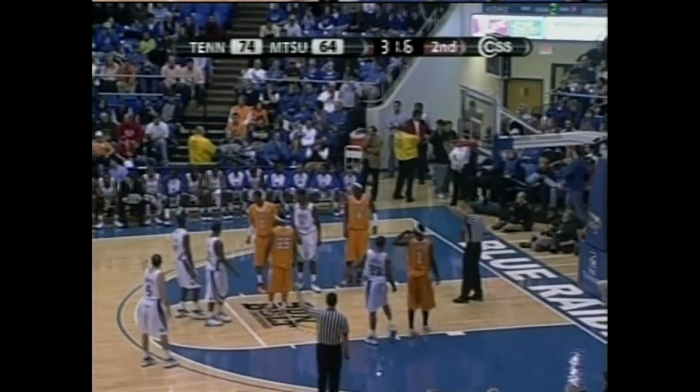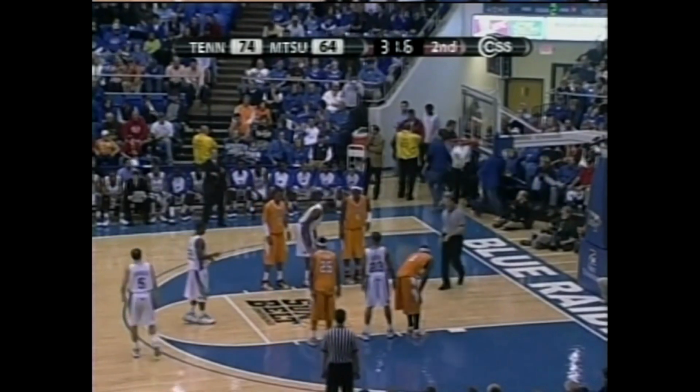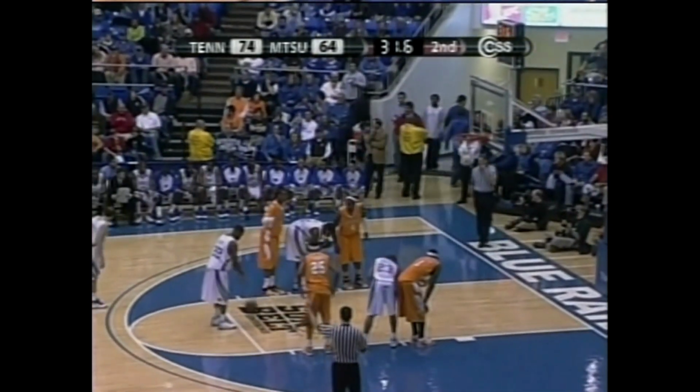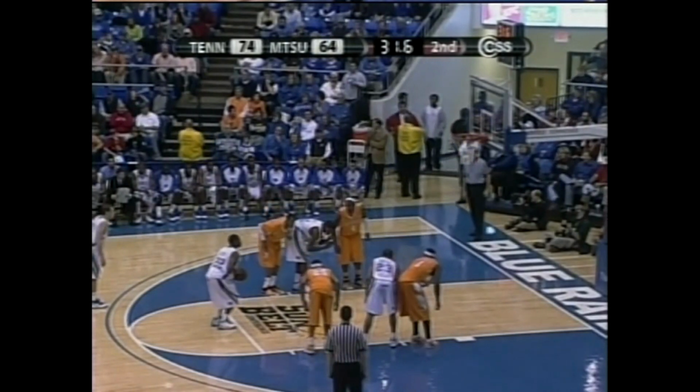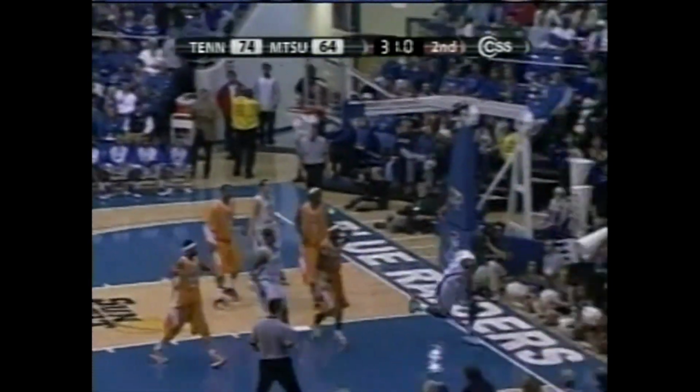And it's on CSS. Drew Maddox and Willie Donick will have a call for you from Memorial Gym. We'll see how Kermit Davis can get his team geared up for another big SEC foe. They certainly played toe-to-toe with Tennessee here tonight. Avery tries to keep it alive and taps it out of bounds.